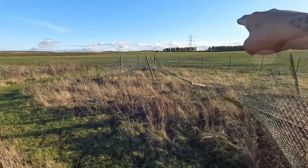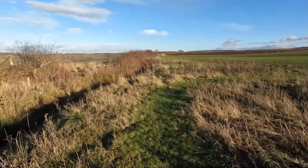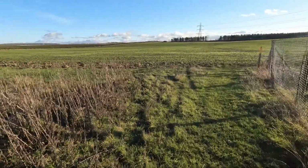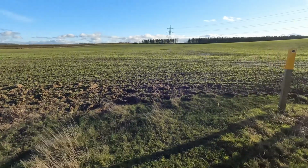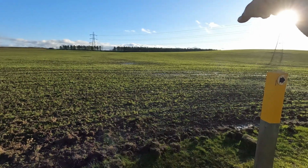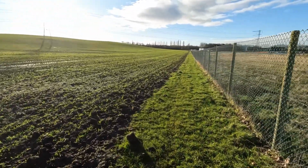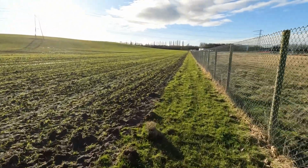These muntjac running across the field because they can now see me. It's a little bit why I do kind of agree with land management. I mean, I don't like the foxes stuff, but when you think this is a farmer's livelihood and they're under attack as it is, so to have 1, 2, 3, 4, 5, 6, 7, and then 2 over there, that's 9. Oh, there's 1 down there as well. You know, that's a lot of mouths being fed, and there's a lot of us to actually feed on this planet as well.